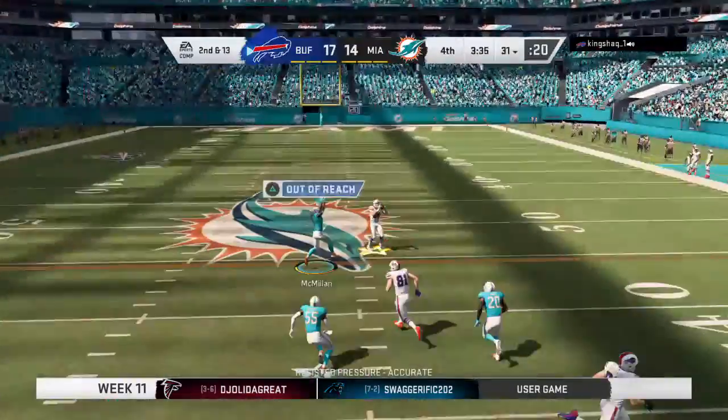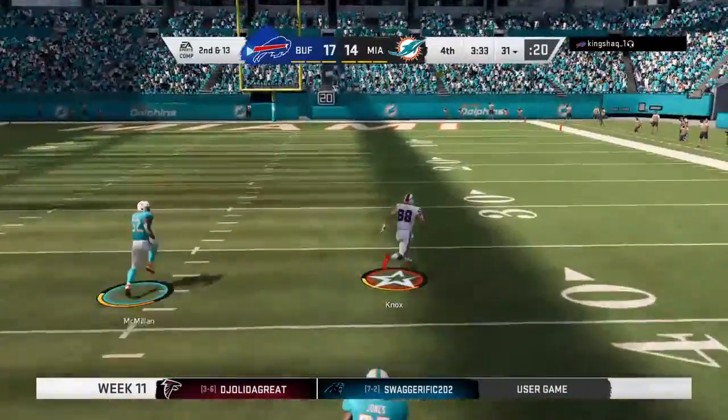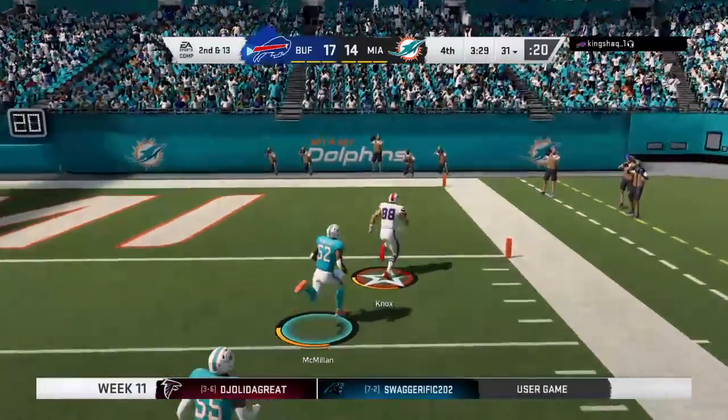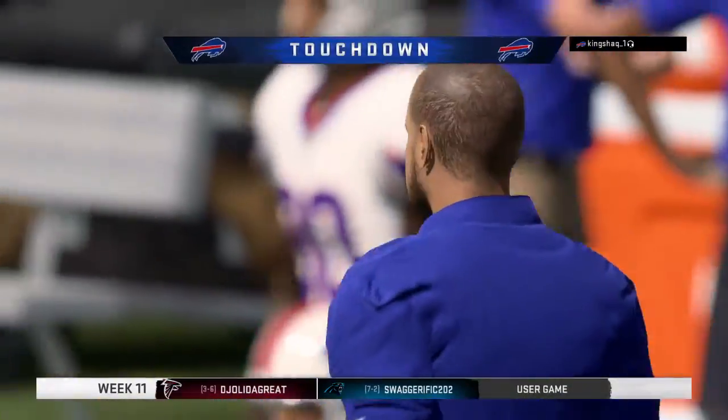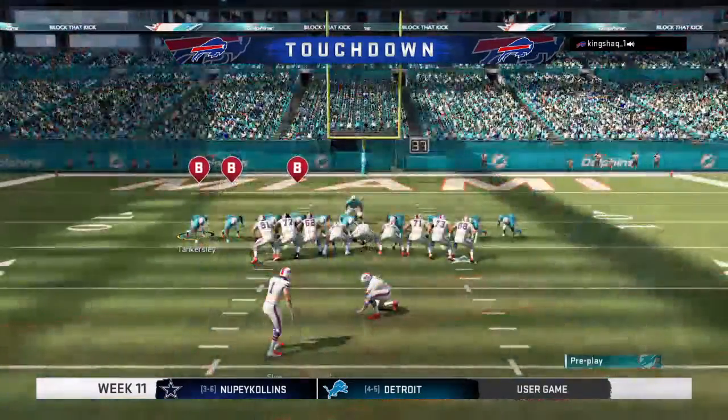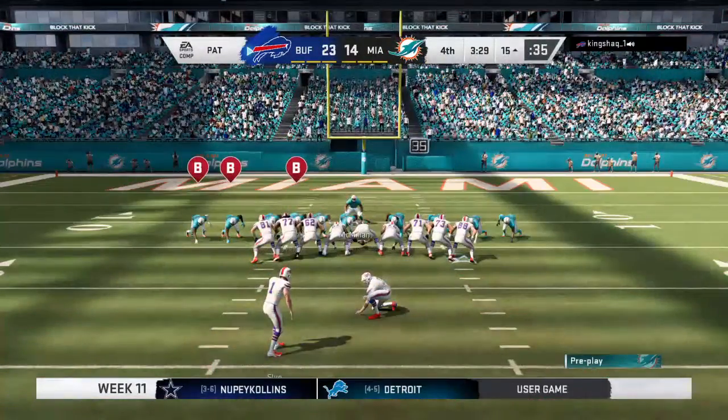Now on 2nd and 13. Allen. It's Knox, the tight end, making the catch. 20, 10, and he is into the end zone for a Buffalo touchdown. Dawson Knox, his 2nd touchdown on the season.